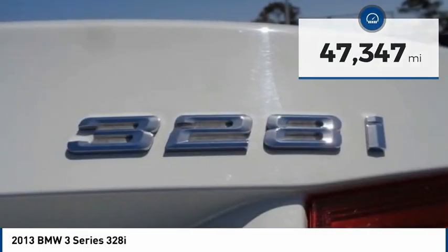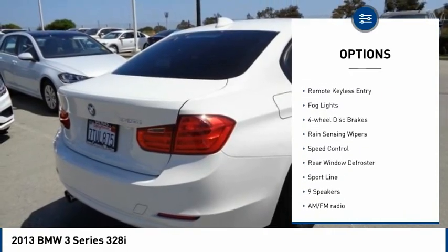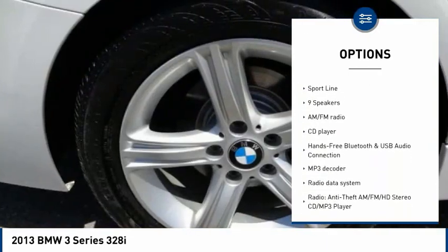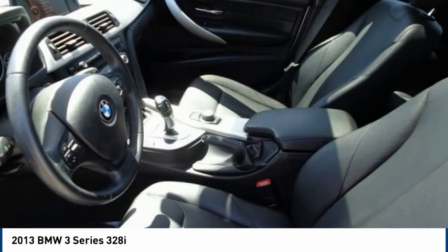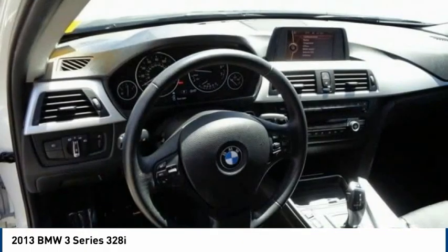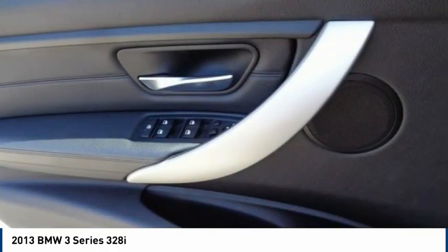Here are some of this vehicle's great options: electronic stability control, alloy wheels, brake assist, traction control, remote keyless entry, fog lights, 4-wheel disc brakes, rain sensing wipers, speed control, rear window defroster. Searching for a dependable vehicle that looks great too? You found it, so stop in today.